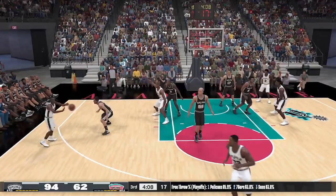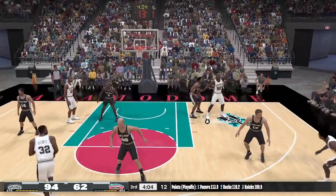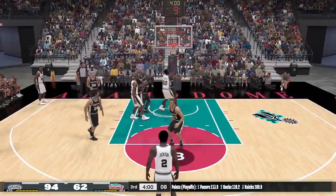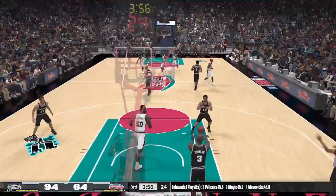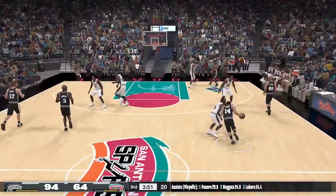Johnson outside. Pass to Elliott. Nice ball movement by San Antonio. And the dunk by Robinson. Love the show of force there from Robinson. When he's deep inside, it is clear for takeoff.